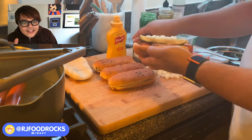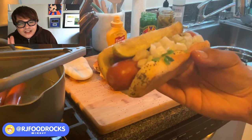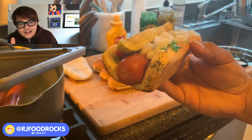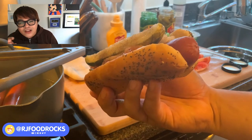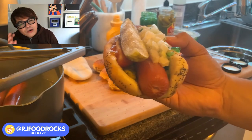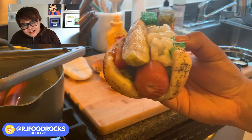But anyway, it's a really fun hot dog to set up. It's really just putting all of these different ingredients together in one bun. And so I highly recommend that if you want to try something sour, you want to try something fun, go ahead and make the Chicago style dog.